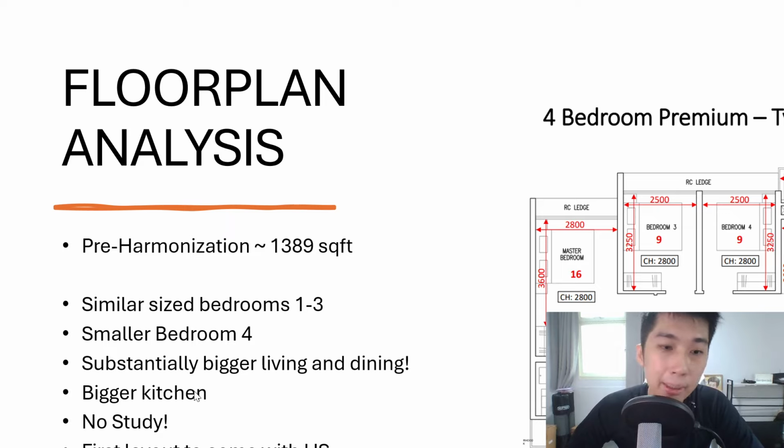Bigger living and dining, bigger kitchen. And important to note, this 4 bedroom premium does not come with a study. But it has, in its place, HS, your favorite household shelter. Okay, much bigger 5 meter balcony over here. 5 meter is freaking huge.